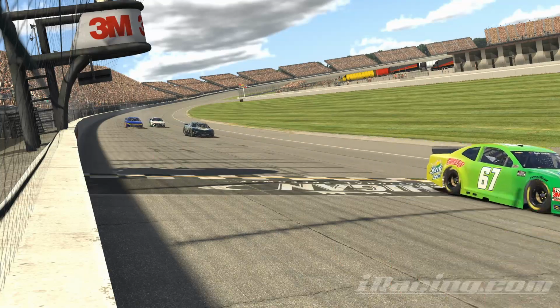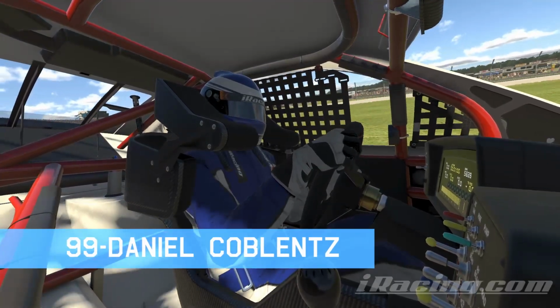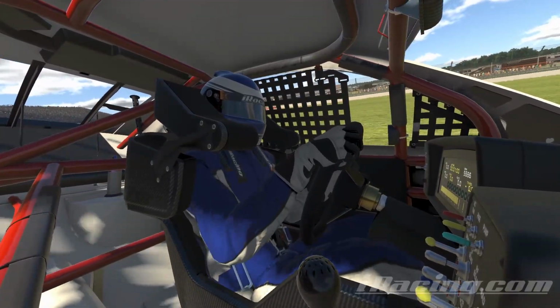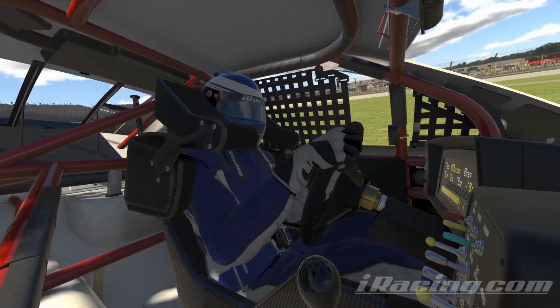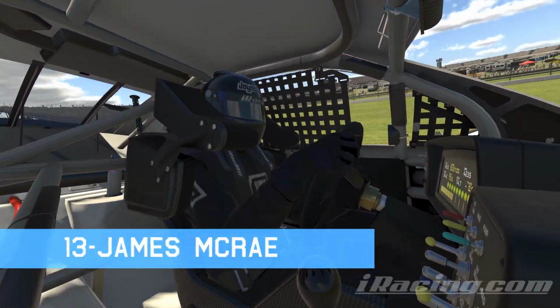So yeah, we have a few drivers to watch today. First off, Daniel Coblentz, of course, our pole sitter. He's been extremely quick here in practice and obviously in qualifying, getting the pole. He's going to be one to watch. Going to be lightning fast out there.